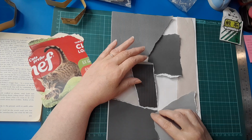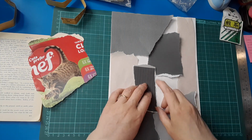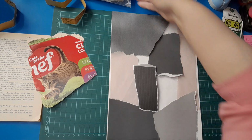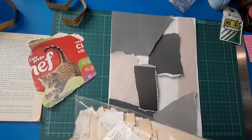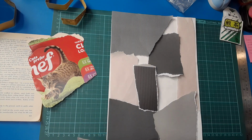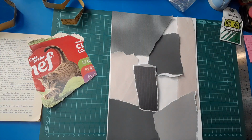Okay, how's that? That's a good start. I really actually enjoy these white edges here. But I am just looking for some book page, some more grey toned book pages rather than cream or brown. I'm sure I've got some somewhere. Nothing in that bag is particularly speaking to me.